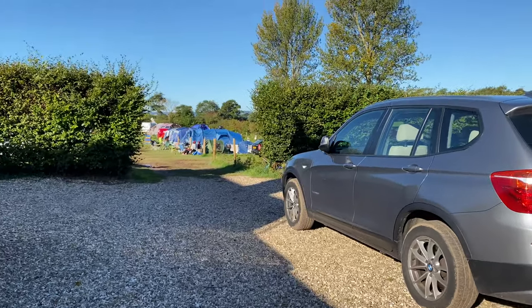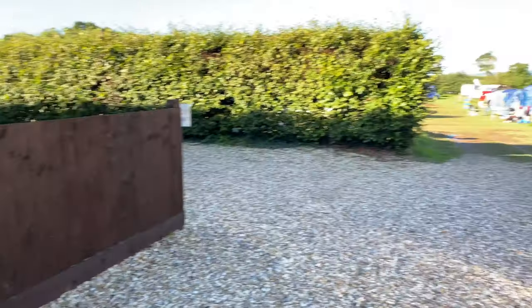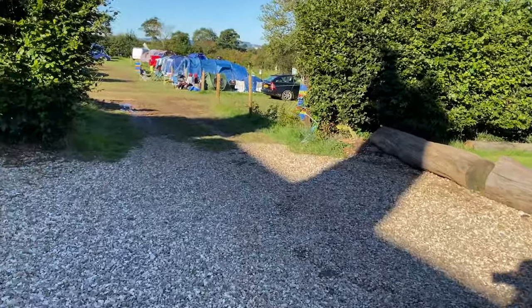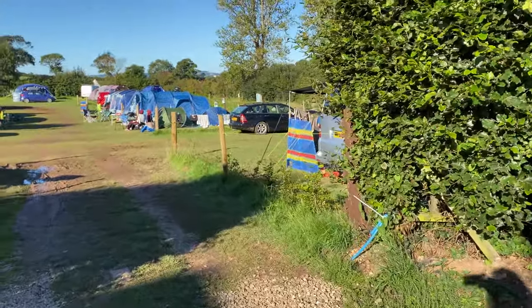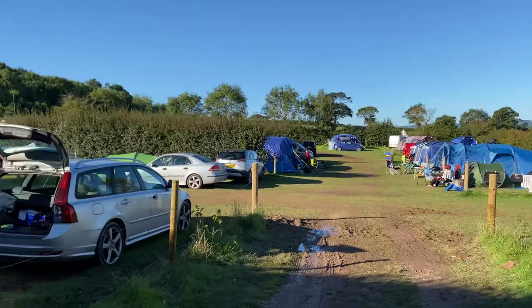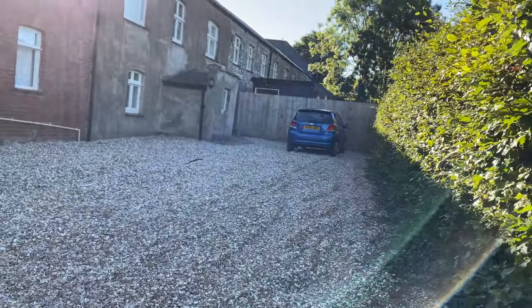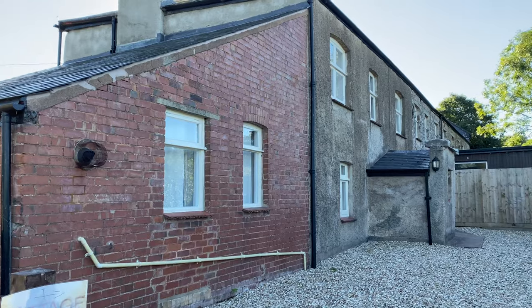Let me just give you a tour of where we have booked our apartment. This is the Exmouth Country Lodge and campsite. As you can see, there's people camping out here. There's a nice campsite. Loads of people making the most of the weekend before school starts again. And this is where we are. So you've got apartments, 3-bedroom apartments.